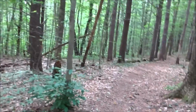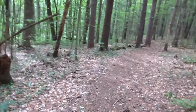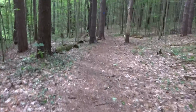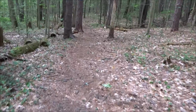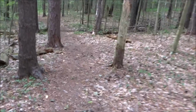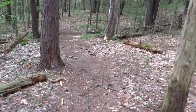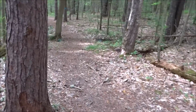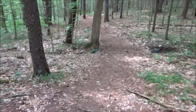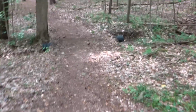So we're on the trail, and it's pretty nice. It's actually one of the nicer trails I've been on. It's marked very well, but half of it is uphill, which is, whew, man, that was tough. But the idea here is fitness, so I guess it's good.